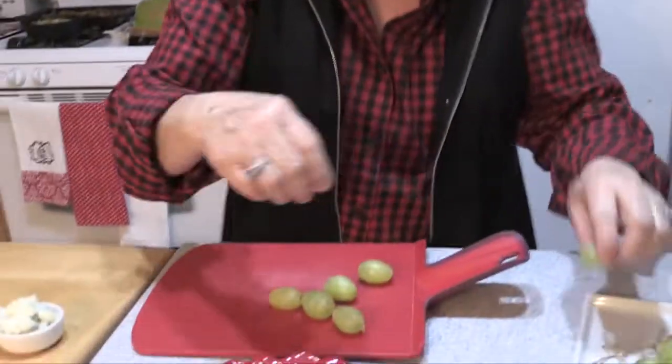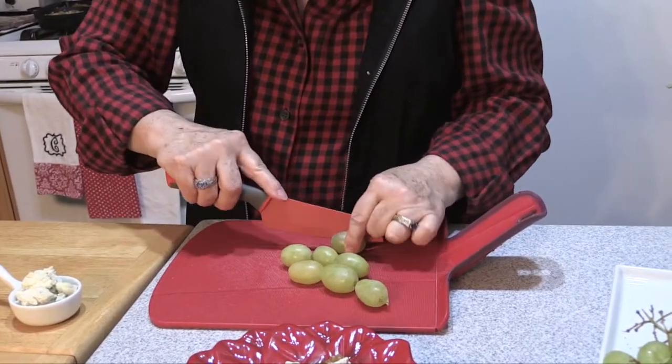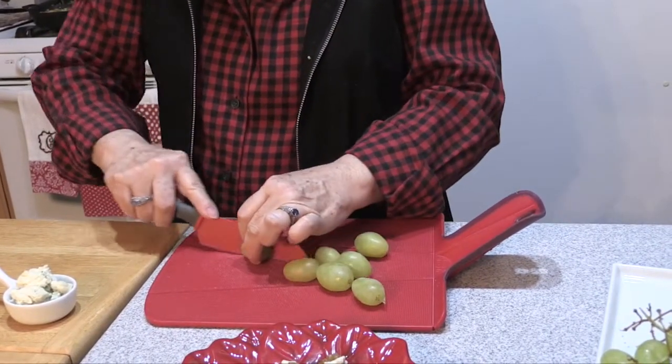And we're going to take our grapes. You can certainly do red and green grapes, or all green or all red, but look at how beautiful these look so nice in the store. I said, I'm going to try to do some of these. So you just cut the grapes in half.